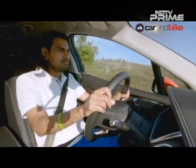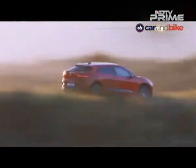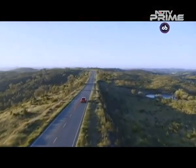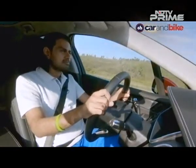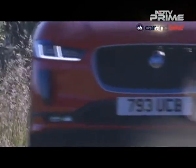Jaguar says this car is the stiffest it's built and has a 50-50 weight distribution. There is no understeer and just a hint of roll, as the car will take you in and out of corners with amazing precision.